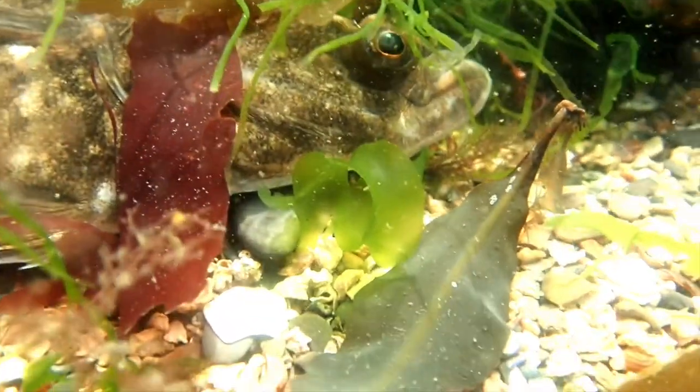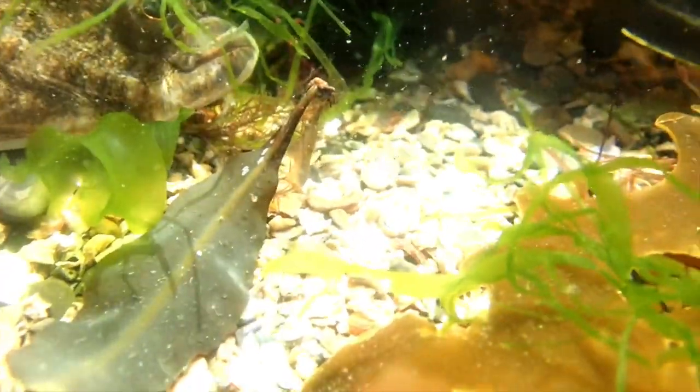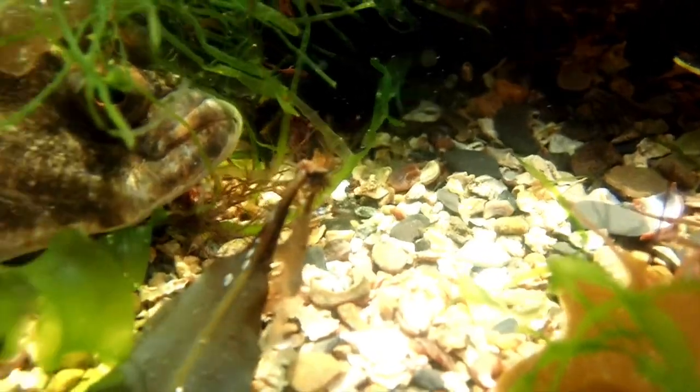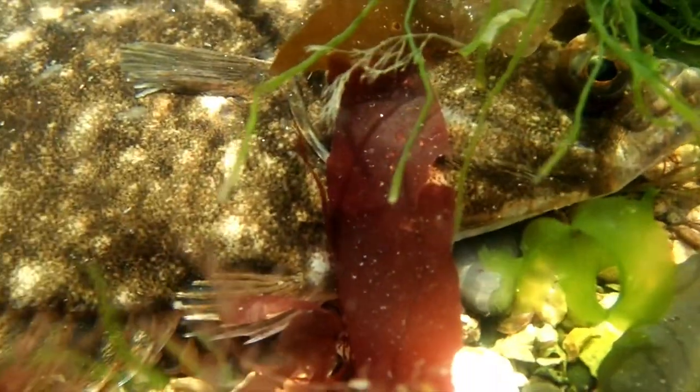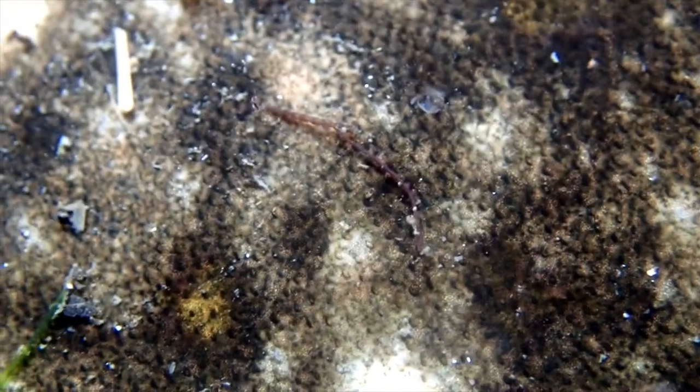This big, beautiful flatfish was decent size. He was bigger than my hand, and he was quite a chunky fella. But because he stayed still, I just got this beautiful up close footage of his scales. Because he was that much bigger, we could see the details.